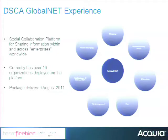So before I start, who here has actually had to go through a FISMA or a DIACAP accreditation for any type of application? Okay, good. So there are some people here who can empathize with what we had to go through to make this happen. So I'm talking about DSCA GlobalNet.